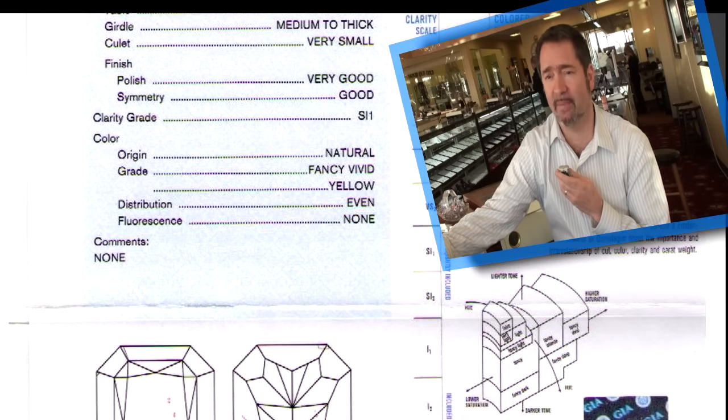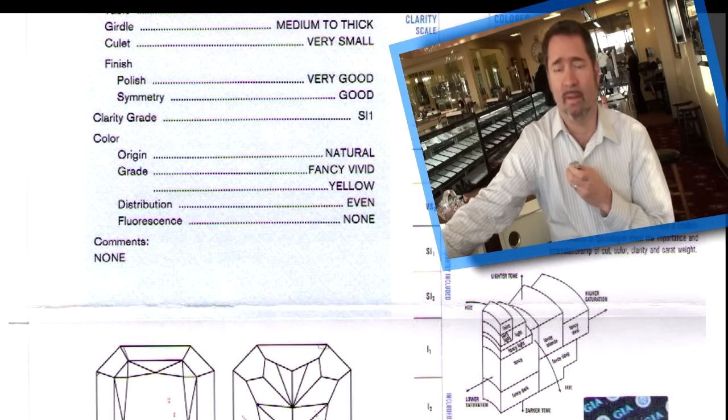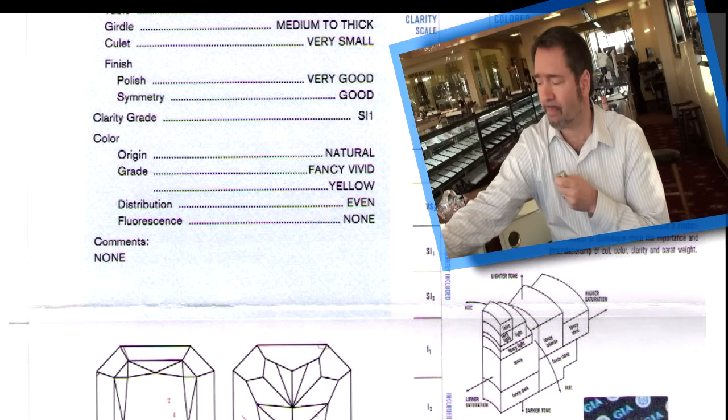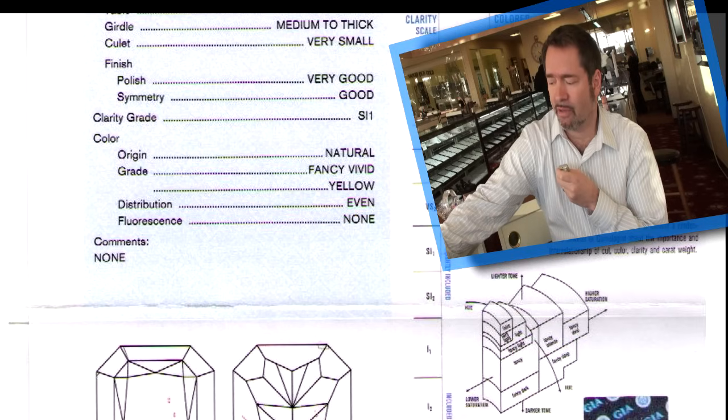So you can get diamonds that are not naturally colored. You can get colored diamonds that are not naturally colored that are considerably less money. All right, the next is the grade, and here is where we see those breakdowns of the shades.